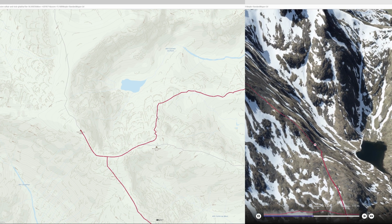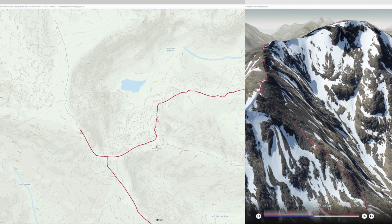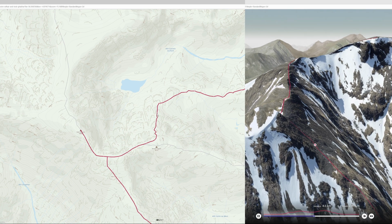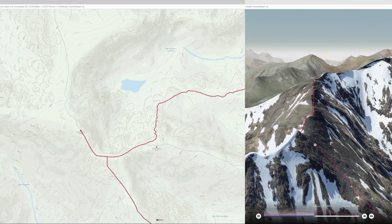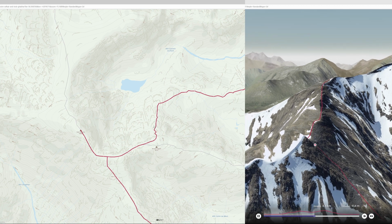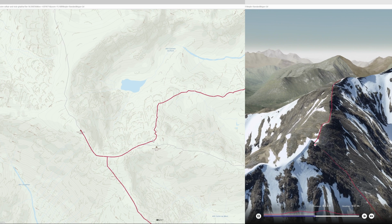It does get a little bit steeper up here, but none of this is scrambling or any climbing. There's no exposure, it's just quite a steep slope. There's a rocky section in the middle that might be more difficult to follow the path, but there are a number of different paths going up at different points, so it's fairly straightforward to get all the way up to the top here.